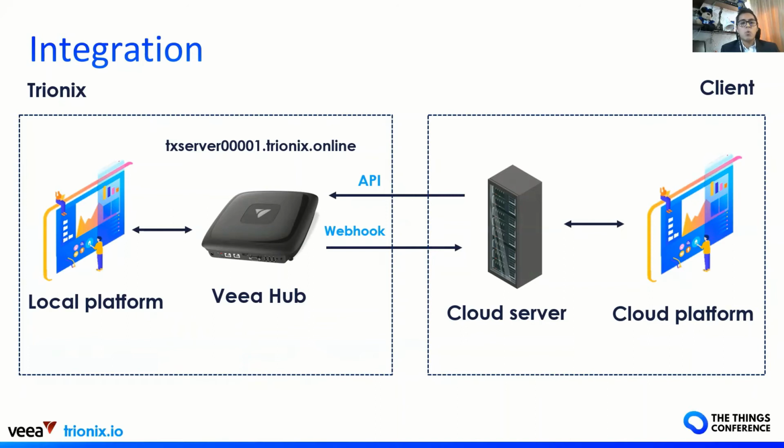But what would happen if for some reason the connectivity fails or there is no internet? Well, we run a local platform inside the Veea that allows any user to locally manage and monitor the system, and that works exactly the same as the cloud platform.